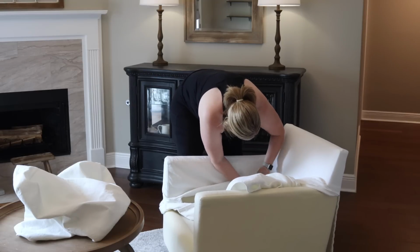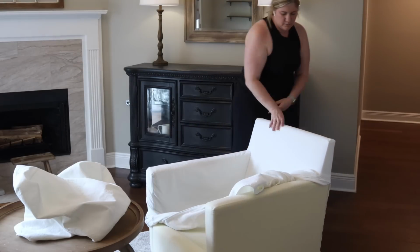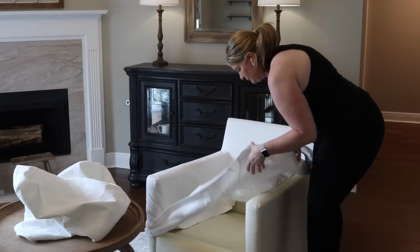So I'm gonna work on this for a bit and then get the pillow covers back on the pillows and get these chairs all set back up.